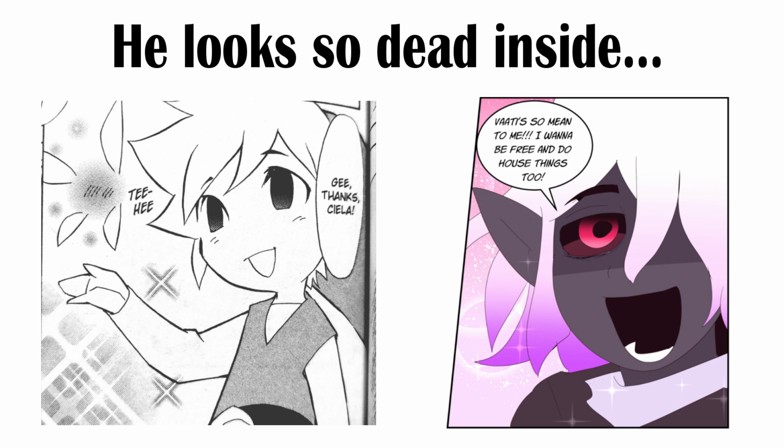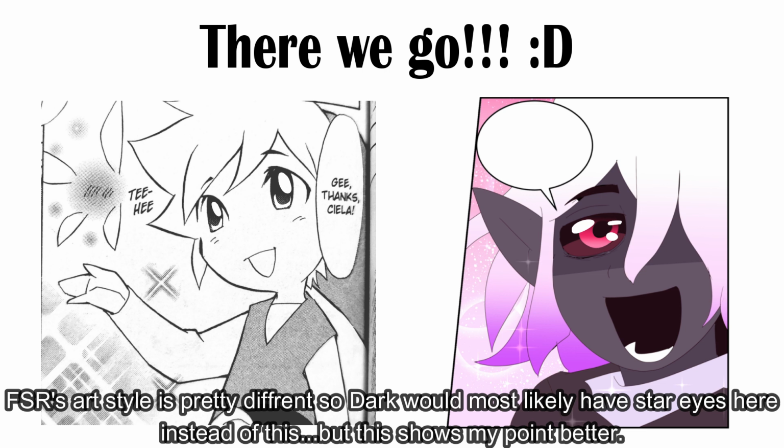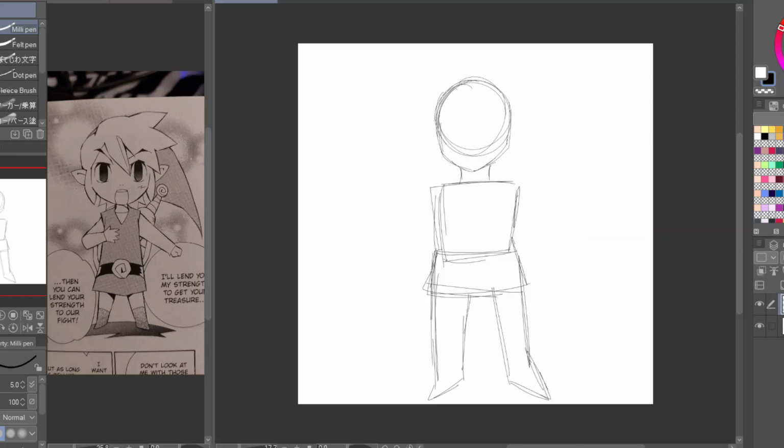This should not give the same feeling in a manga when they are completely different things. Now I'll show an edit of what they would look like with eye sparkles to show them being more genuine, but they literally have the same expression and the intent behind these frames could not be more different.